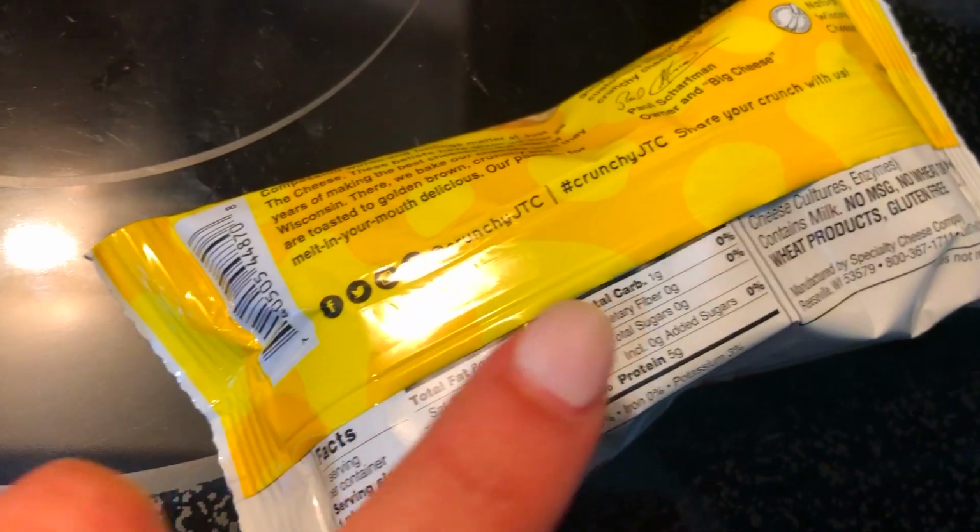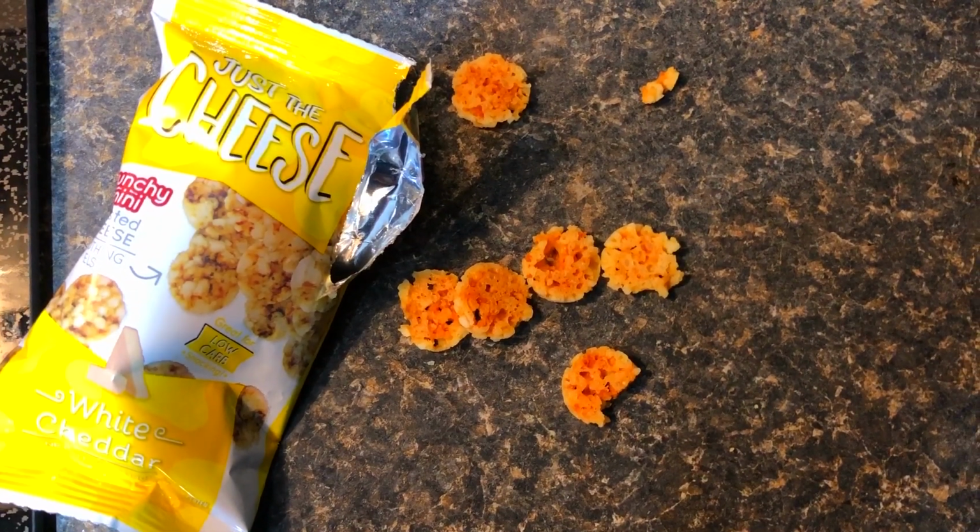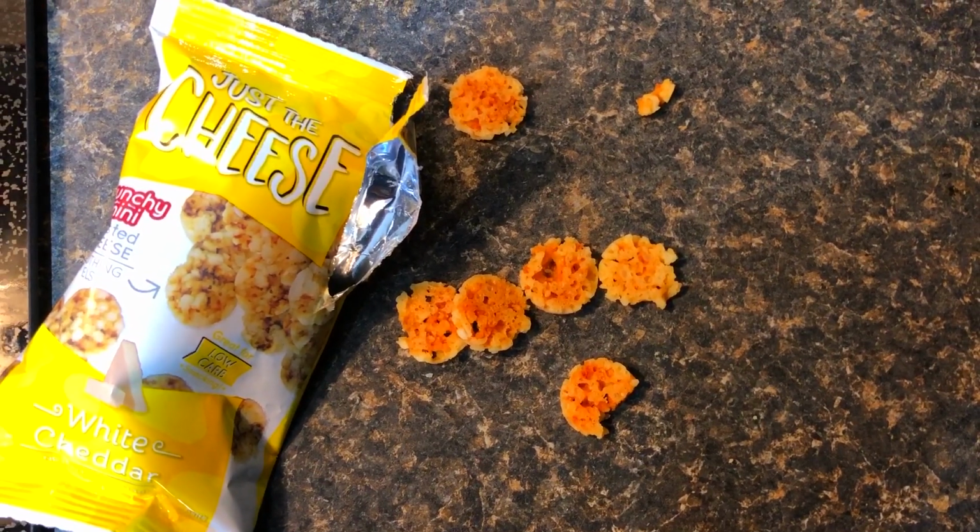These are really low calorie and low carb, as you can see. They are dried, super flavorsome cheddar crisps, and I am obsessed because you guys know how I feel about cheese.